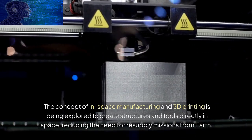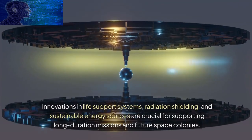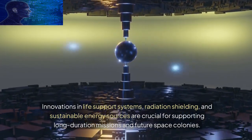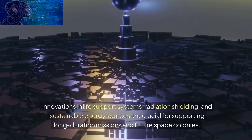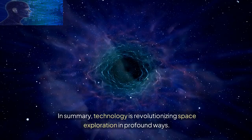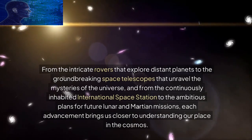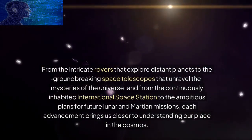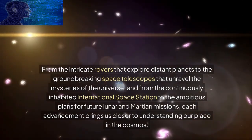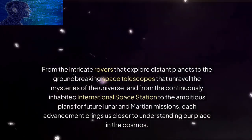Technology is also advancing in the area of space habitats. The concept of in-space manufacturing and 3D printing is being explored to create structures and tools directly in space, reducing the need for resupply missions from Earth. Innovations in life support systems, radiation shielding, and sustainable energy sources are crucial for supporting long-duration missions and future space colonies. In summary, technology is revolutionizing space exploration in profound ways.